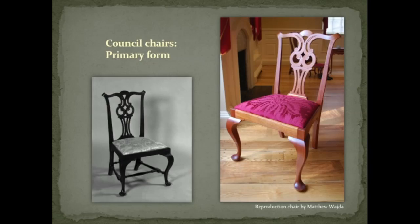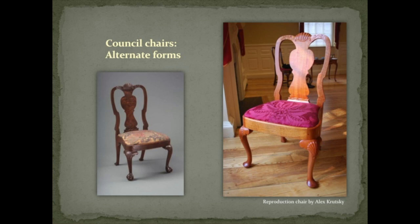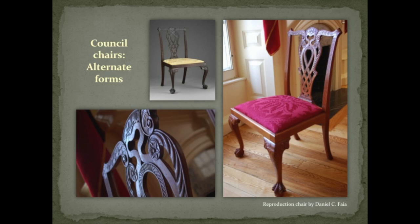So just quickly to give you a sense of what our versions look like. Here's the primary form that we have emulated. We have 8 of these around the table right now and have plans to add more moving forward. The Apthorpe style chair, which was produced by another North Bennet Street School instructor named Alex Krutsky, and then Dan Fea's beautifully carved, and you can see some of the detail here, beautifully carved Moses Gill chair, or we can call it the Gill Fea chair, I suppose.